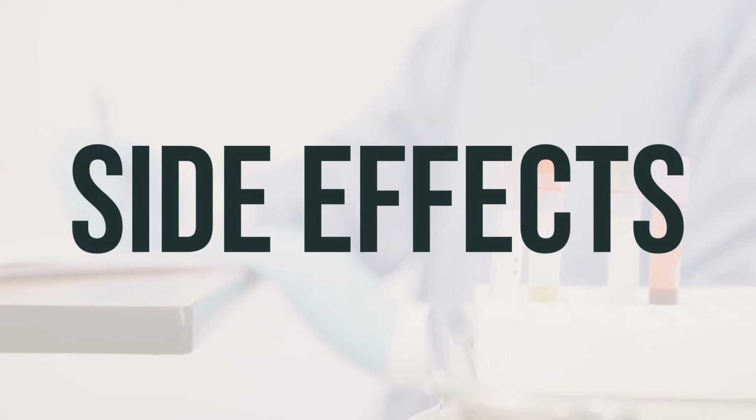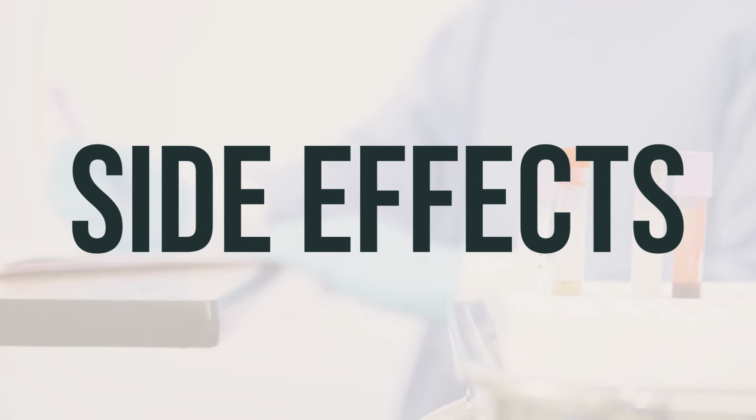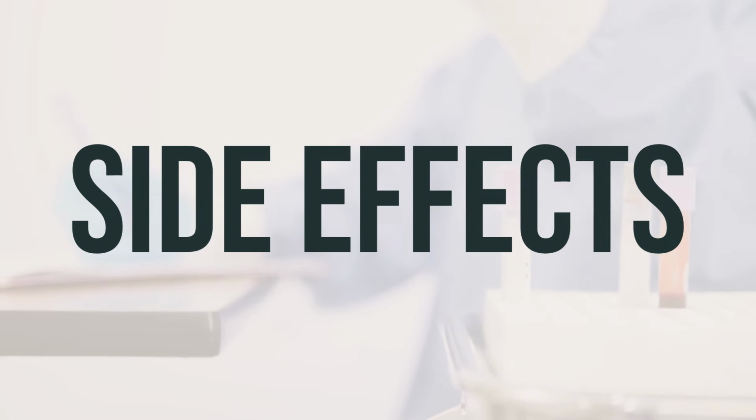In the US, you may also report side effects to the FDA at 1-800-FDA-1088. In Canada, you may report side effects to Health Canada at 1-866-234-2345.